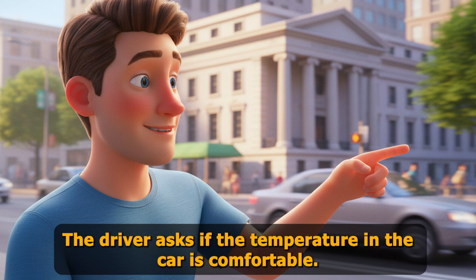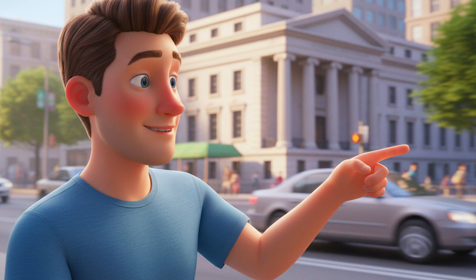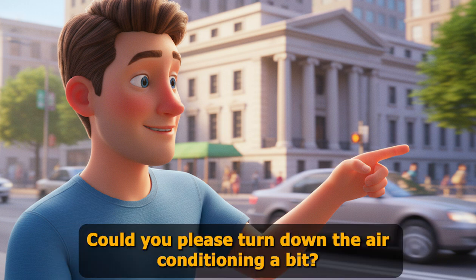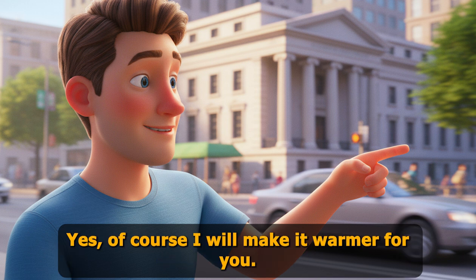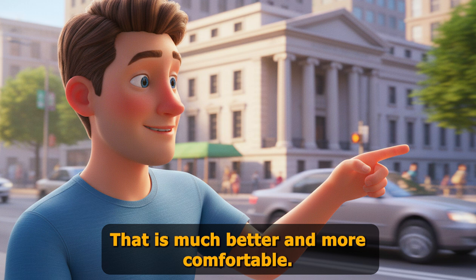The driver asks if the temperature in the car is comfortable. Is the air conditioning too cold for you, sir? Actually, it is a little cold here in the back. Could you please turn down the air conditioning a bit? Yes, of course. I will make it warmer for you. Thank you. That is much better and more comfortable.